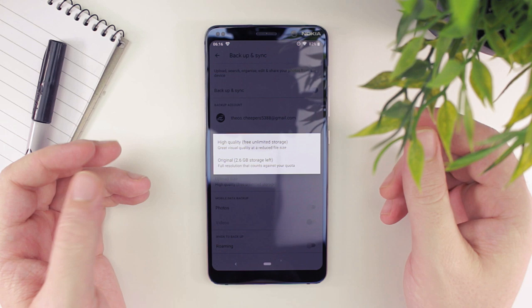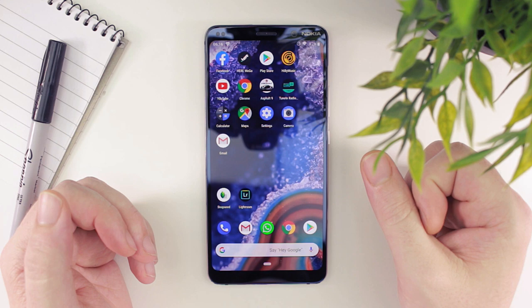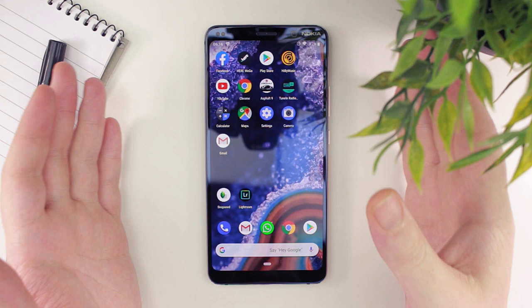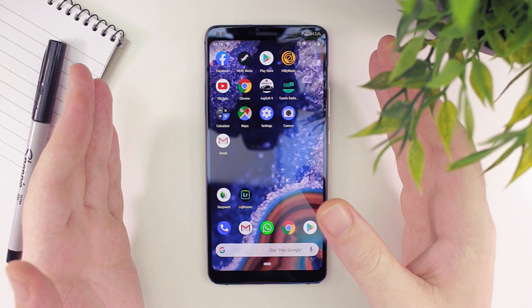Then there is another issue which is likely to affect anybody who uses the device, and that's the fingerprint reader, which can be ridiculously temperamental. Sometimes it'll register my fingerprint with complete ease, and at other times it'll fail so many times that it resorts to me having to enter the security pattern or PIN like an absolute Neanderthal.